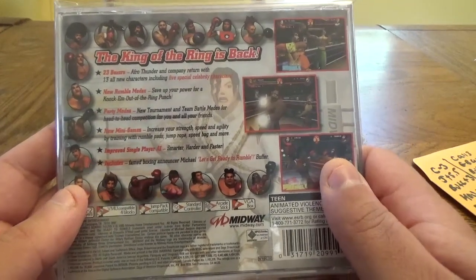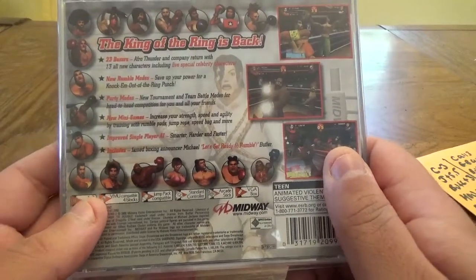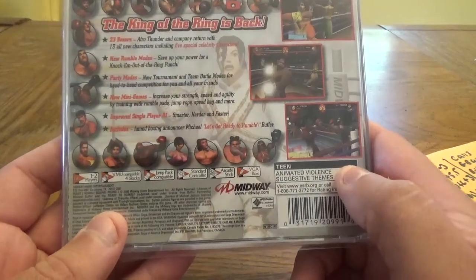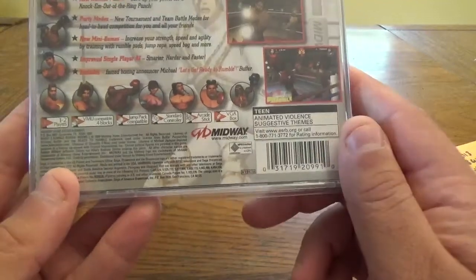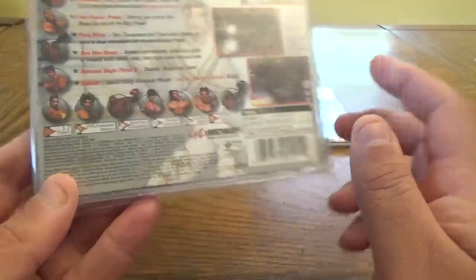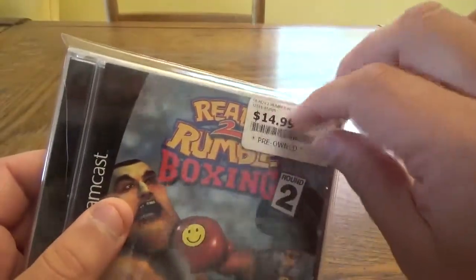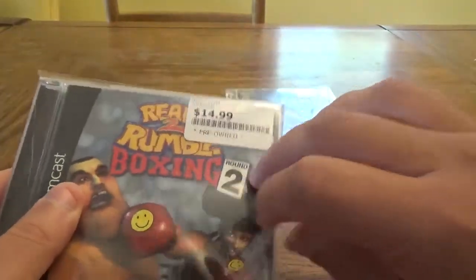New mini-games, increase your strength, speed, and agility by training with rumble pads, jump rope, speed bag, and more. Improved single-player AI, smarter, harder, and faster. Includes famed boxing announcer Michael "Let's Get Ready to Rumble" Buffer. So Midway, www.midway.com. Again, for the Sega Dreamcast, we have Ready to Rumble Boxing Round 2. And I'm happy I was able to pick this up.